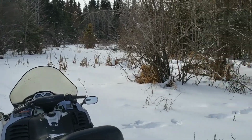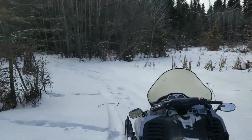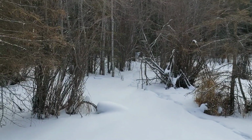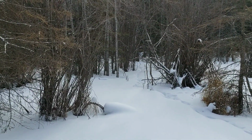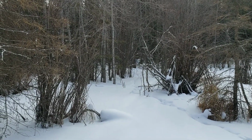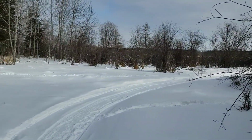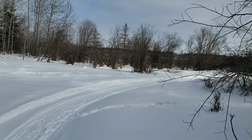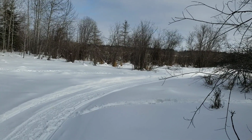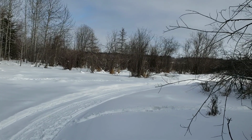Alright, folks. I just took that snare from over there and I moved it across here and I hung it down on that side on their trail. Maybe we can catch another one. Well, it's been a long time since I caught a coyote. I had such a lull in the trapping, like just a dry spell like I've never had before.